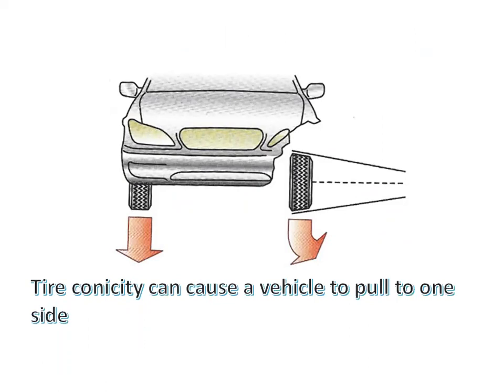Regardless of the type of tire construction, the tire must be uniform in diameter and width. Radial runout refers to variation in tire diameter. A tire with excessive radial runout causes the tire thumping problem as the car is driven.